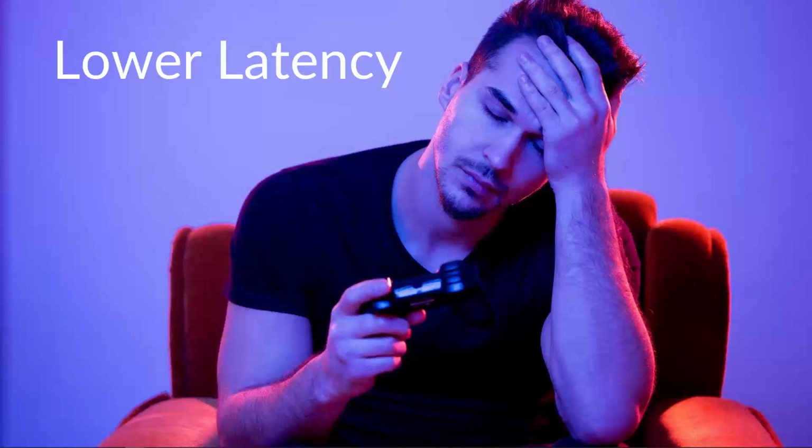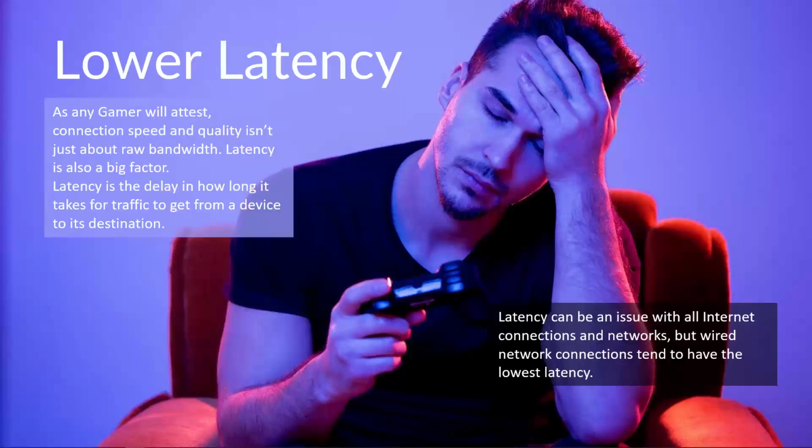Okay, so lower latency is actually really important to discuss, and this is one of the big differences between having a wired and wireless connection. It does seem like an odd thing to discuss sometimes, but really it's not just about the size of the pipe. When I say that, I mean we're talking about a gigabit speed pumping through a cable connection, and let's say we have Wi-Fi 6 now, and we have a gigabit speed pumping through at a Wi-Fi connected speed.